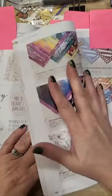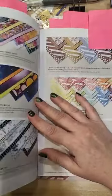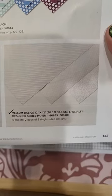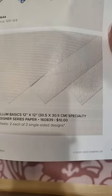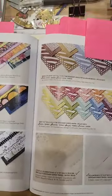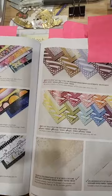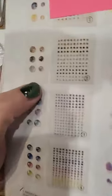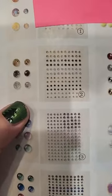That one is a cling set. We're going to be using this Vellum Basics 12 by 12 specialty paper on page 133. You'll see, if you've ever watched my videos, you know I use that quite frequently. On page 140, we're going to be using my favorite embellishments.